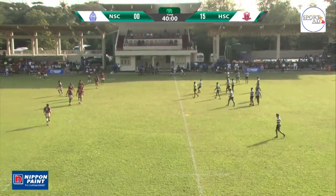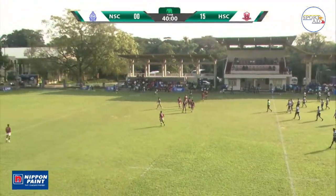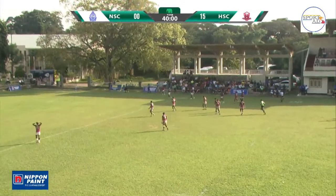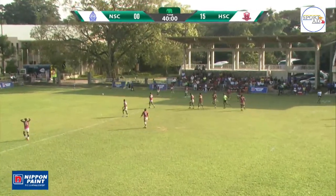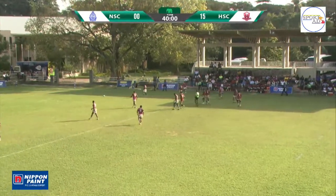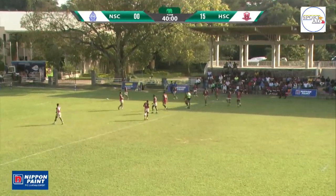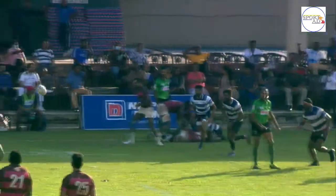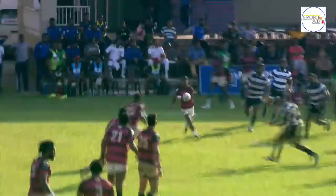Another opportunity for Navy. Seems to be a clean kick. Inside the 22 meter line. Just 20 meters away from the try line. Navy FC, is this the opportunity that Navy can score? As you can see over here.